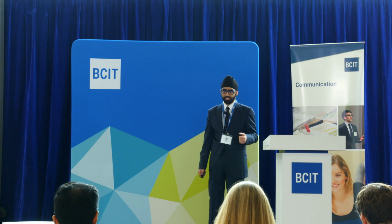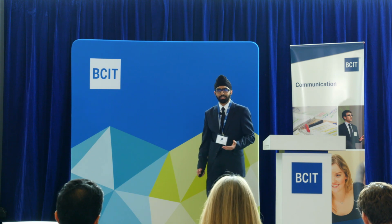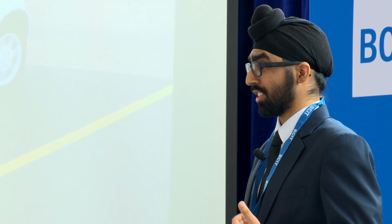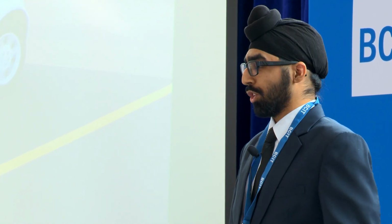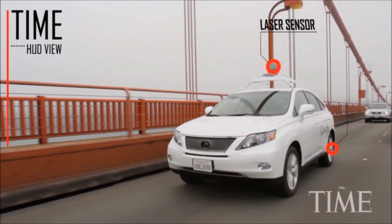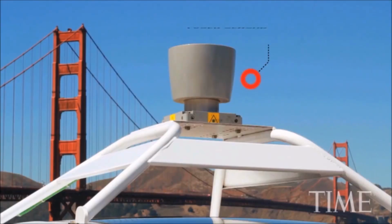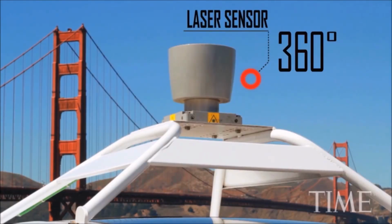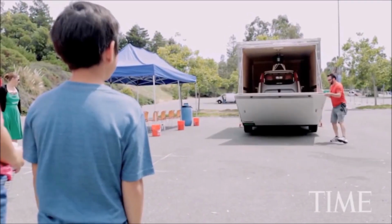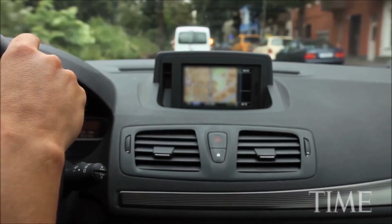So, what are driverless cars? Well, they're cars that can drive themselves. Okay, but how do they work? Well, when we drive, we use our senses, our arms, and our legs to drive the car. Similarly, driverless cars use sensors, actuators, and of course, computers to drive the car. The Google driverless car uses a mixture of laser, ultrasonic, radar, camera, and GPS sensors. The real secret sauce is that laser sensor, as it allows the car to see 360 degrees and capture millions of data points. The reason the laser is so important is because GPS isn't reliable enough.